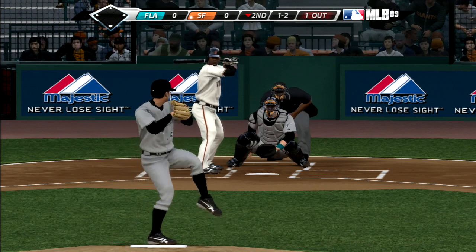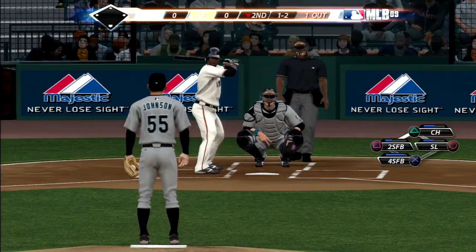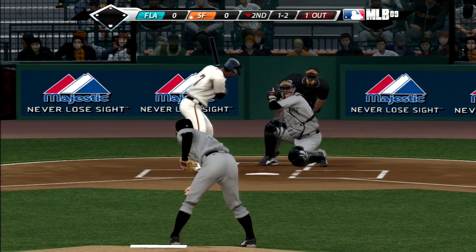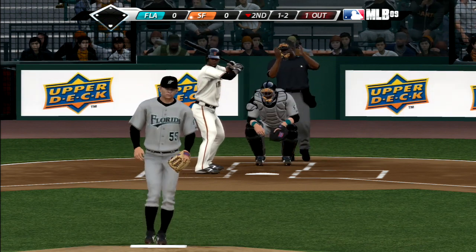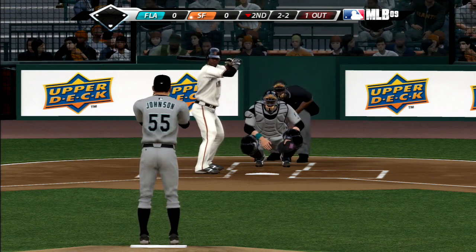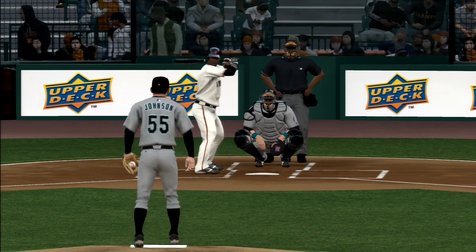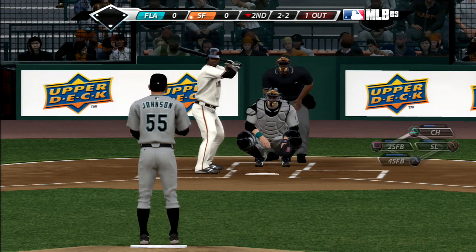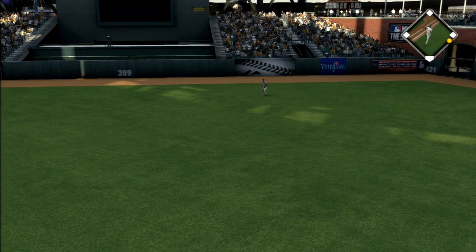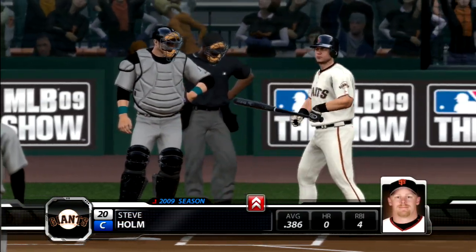Now the pitch. And now here's a ball grounded foul over toward third. Misses, ball 2. And this is fouled straight back. Now here's a fastball up that he sends in the air out to fairly deep center field. Maben is back though, and he's there to put it away. 2 down. Steve Holm will stand in.